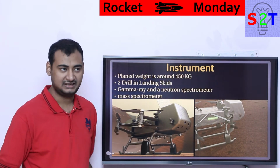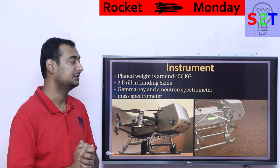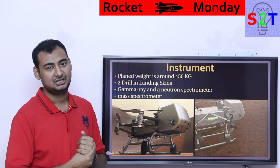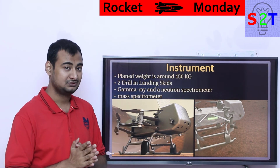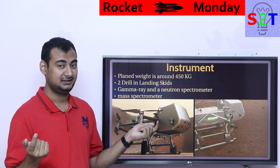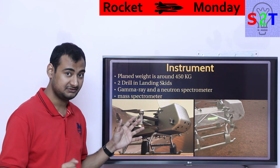Now, what about the instruments? It's a probe, so how is it going to quote unquote probe the place it's going to? It has around 450 kilograms. So lighter than the almost one ton Curiosity rover, but still a significant thing. If you told anyone, hey, I'm thinking about making an electric craft that's going to fly, that's 400 kilograms, they'd be like, whoa, that's some serious stuff. So fundamentally, it's a very big thing.